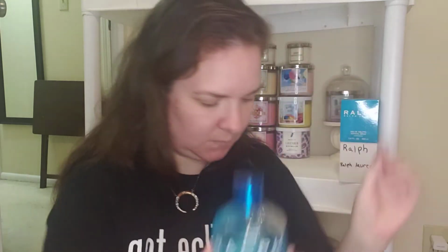I can definitely smell the apple leaf in here. I think that's one of the top notes that I absolutely adore in this fragrance, the apple note in it. So pretty.